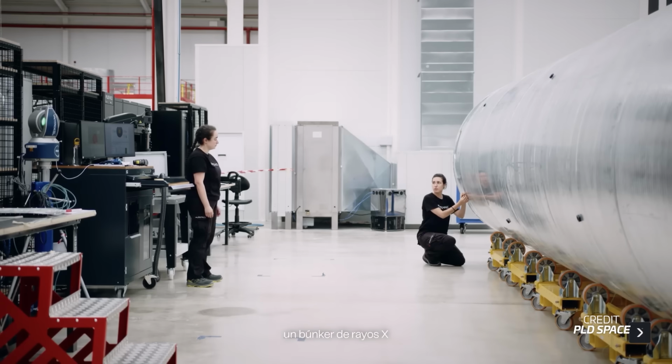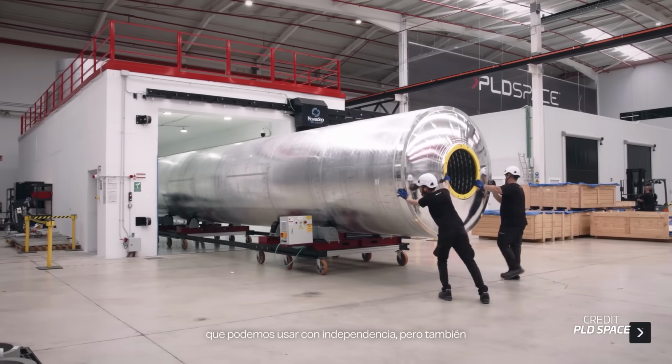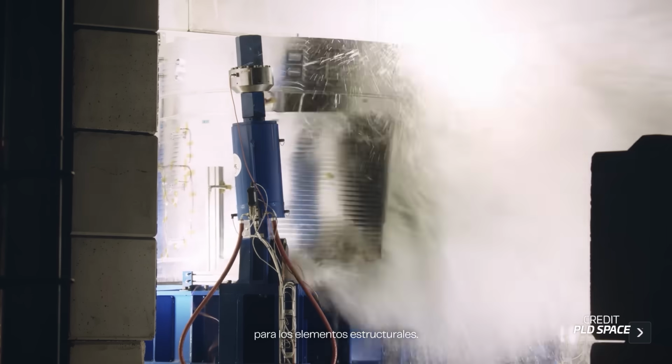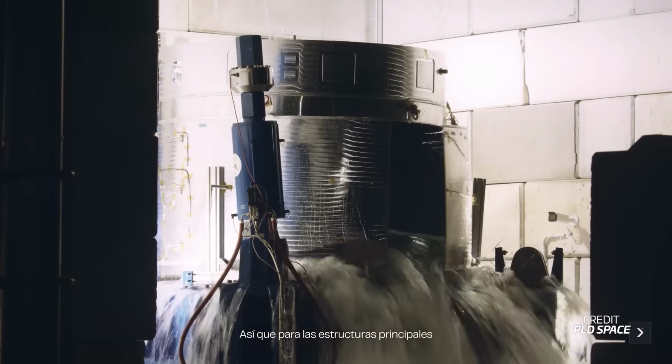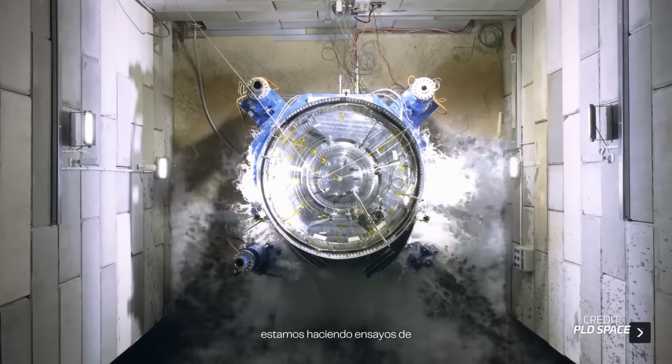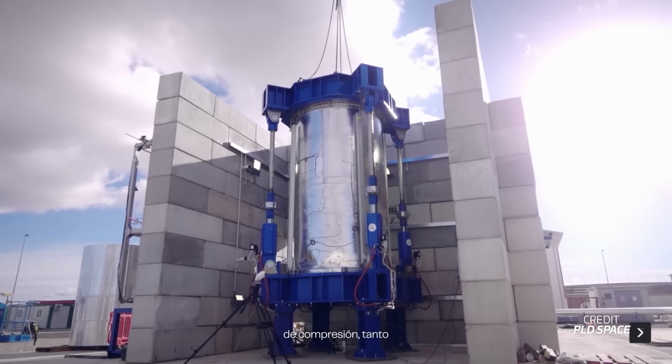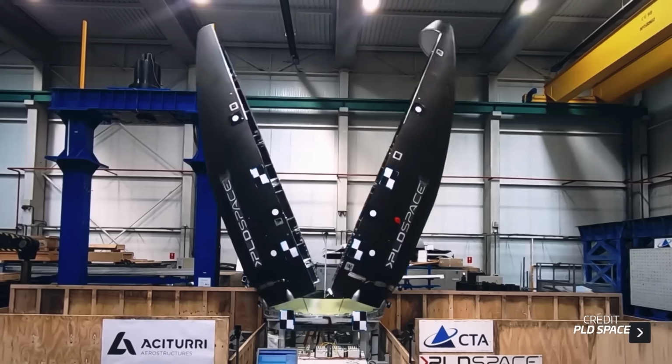The company has mostly been building qualification parts, which they then tested to validate the production process. And they've been doing this for the entire rocket, from tank structures to fairings and even engines. They're now working on the final qualification articles before they're ready to move on to vehicle production. PLD hopes to launch Miura 5 from French Guiana next year and recently signed an agreement to start construction on the launch site. But NSF has also seen some reports that there might be problems with that.